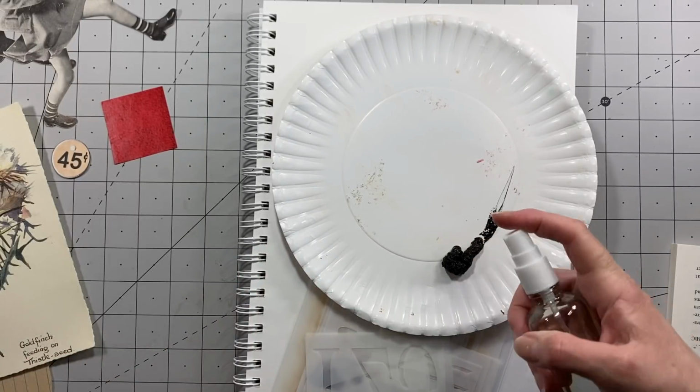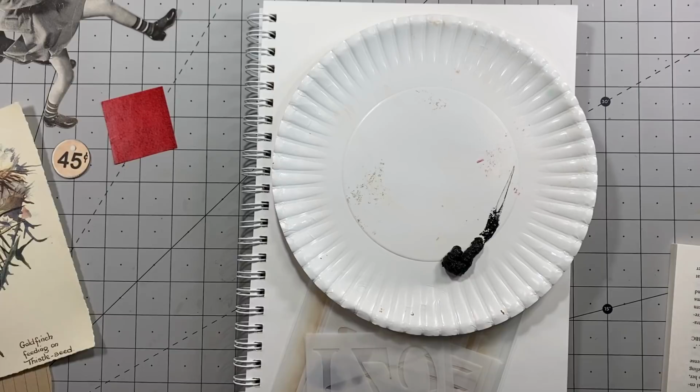That's what happens when you hardly ever paint. I used to paint all the time, but I just don't anymore. Helps if you have this going the right way. But I think it'll work fine.